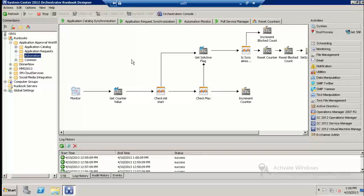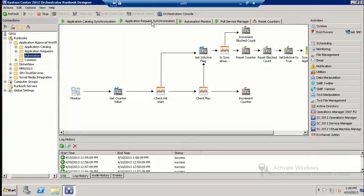The first one does an application catalog sync. It's going over into Config Manager to find out what's published there currently, and it's bringing those items into Service Manager as CIs. That's very important because we need to be able to make the relationship to all this in Service Manager and the CMDB. The second runbook is our application request sync. When an application request comes in, like the one we just dropped in, that's sitting in Config Manager still. So we have to go snag it real quick and bring it in and then ultimately ship it over into Service Manager.